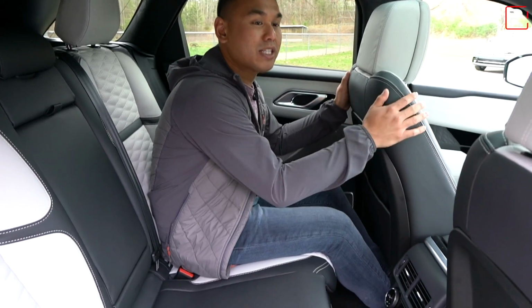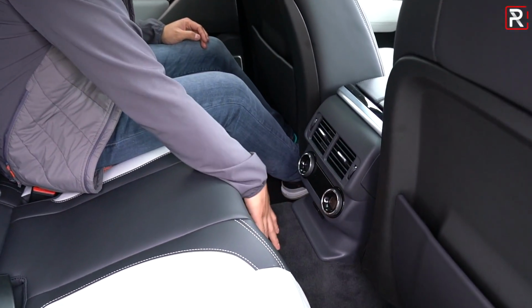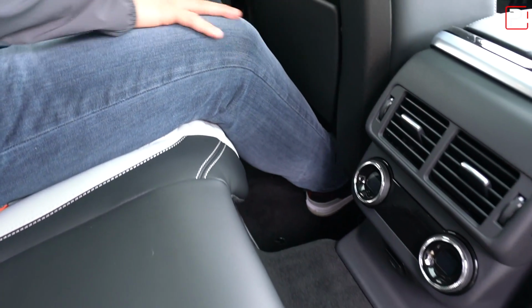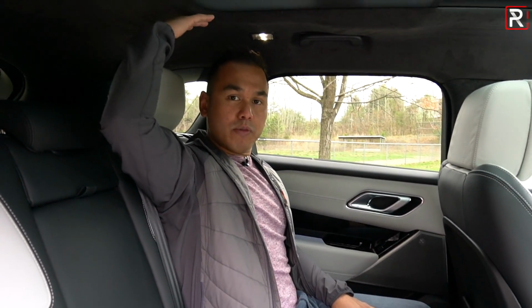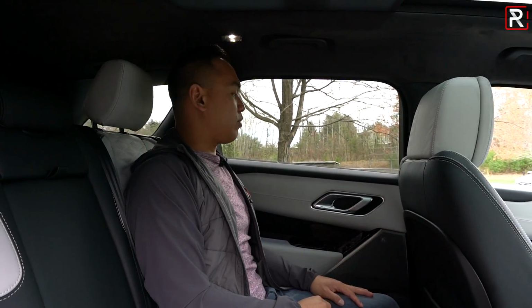You can see the seat backs themselves, they take up a lot of overall space back here. There's a massive hump that takes up the space in the center position. There is a good amount of foot space here, but even somebody who's short like myself, I find the space to be pretty lacking. So what isn't lacking for me, however, is the headroom. So I guess people over 6 feet tall at least will have a decent amount of head space, even though their legroom is kind of compromised.